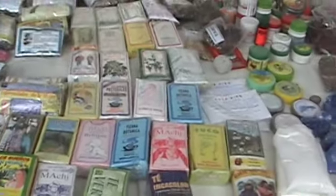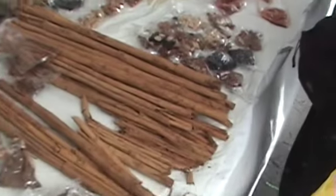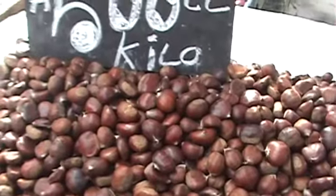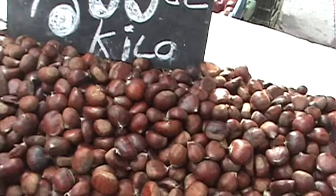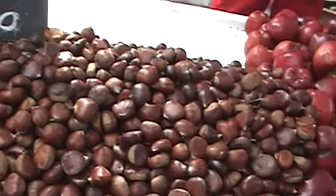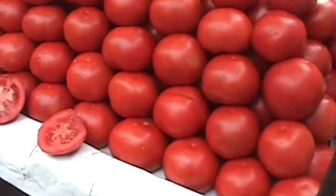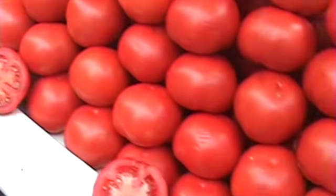Here are all kinds of spices. It seems that people sell what they have access to. Nice big apples. Chestnuts. Castaña nueva. What we would call chestnuts. Look at these nice bright tomatoes, and then they market them by opening them up so you can see what you got.